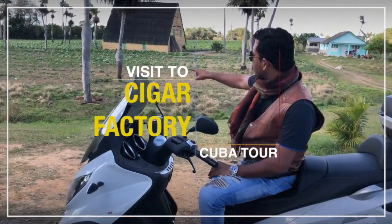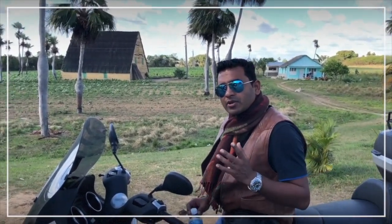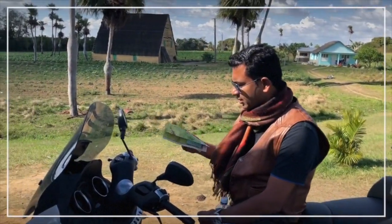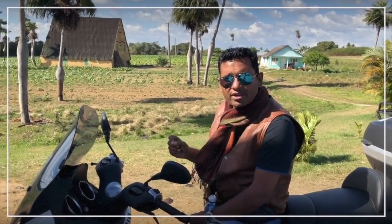Okay guys, so if you can see the plantation behind that particular herd, it is one of the finest breeds of Cuban cigar. So this is a leaf which is used to make cigar. And anyway, I have taken some of the plantations map. So I'm going to go into one farm, and we will see how the cigar is made and we will taste the handmade cigar, the real Cuban cigar.